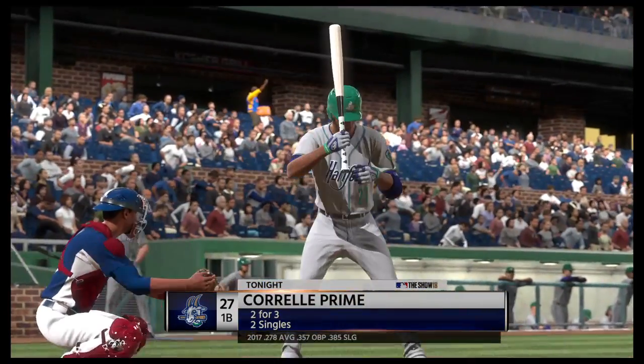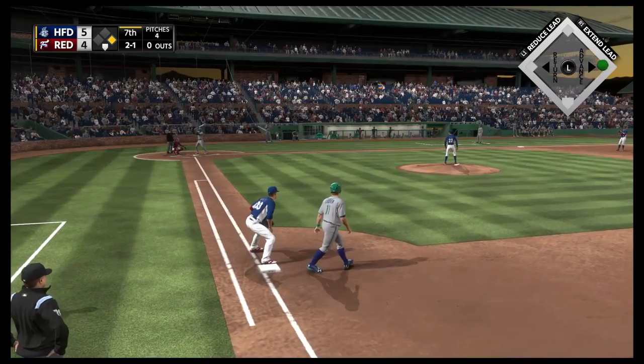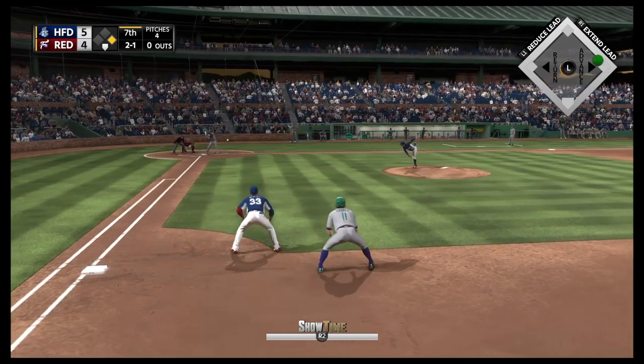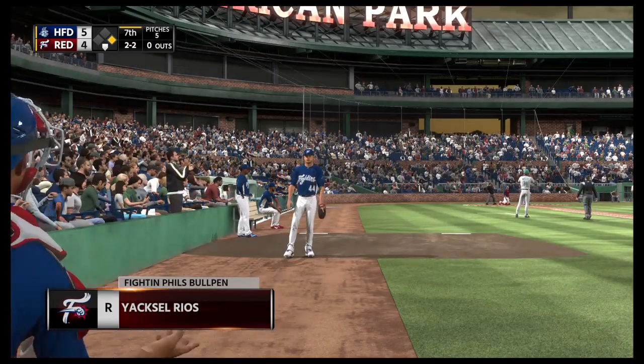Next will be the cleanup hitter, number 27. He's looking for hit number 3 here in this at-bat. Cook aboard here at first with nobody out. To 2-2 now. Action in the bullpen now as a right-hander begins to throw out there.